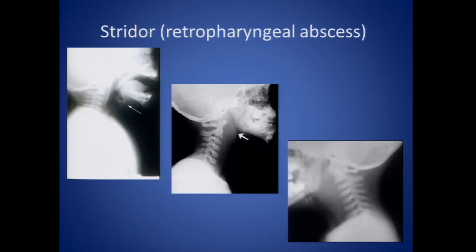Another thing that can cause stridor. Now, those two things are usually chronic causes of stridor. Now we're going to get into the more acute causes. And one of the things that can be really bad is something called a retropharyngeal abscess. It's a pocket of pus that develops in the very back of the mouth, behind the uvula, that thing that hangs down from your soft palate.